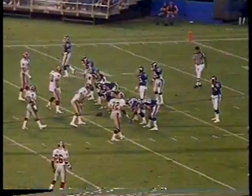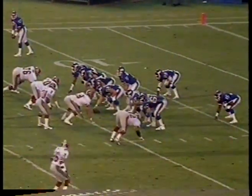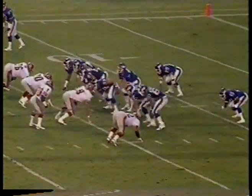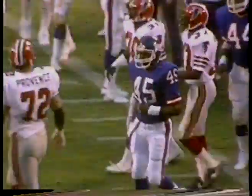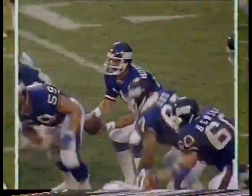Third and 16, Vince Warren comes wide to the left side. Byron Williams is wide to the right. Handoff is to Van Williams. Nice move, and a beautiful run by Van Williams. Looks like he picked up the first down. Denny Johnson, number 37, and Bobby Jackson in on the tackle, but a good run by Van Williams.